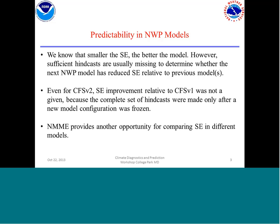And so even when we developed version 2, the systematic error improvement relative to version 1 was not a given. We did a few hindcasts here and there, but it was pure faith we went on, and when we completed the set of hindcasts, they were only made after a new model configuration was frozen in time. You couldn't go back and redo all of the hindcasts. So this is the thing that we have with operational models. We really are in the dark, especially with seasonal models, of how good this is going to be.